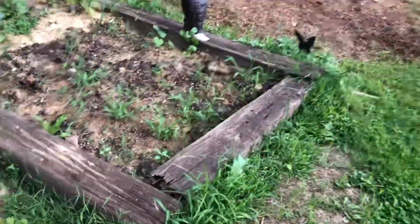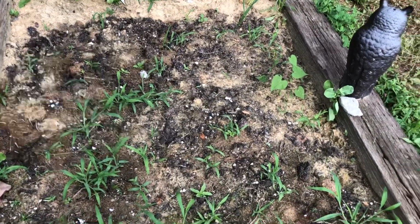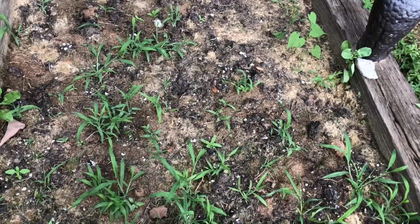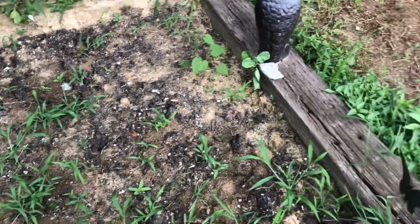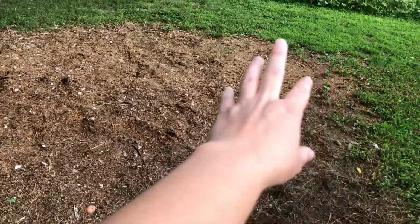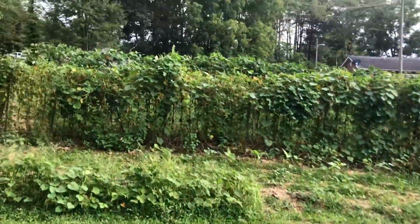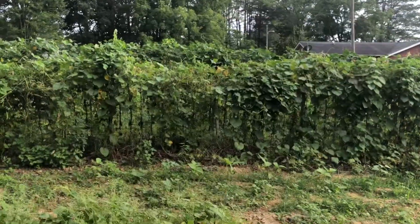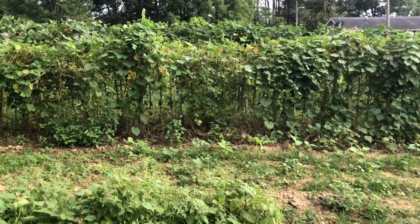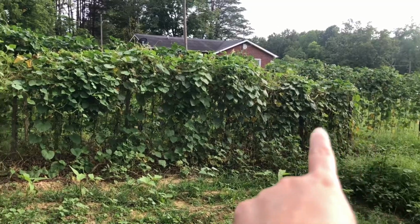This bed right here had radishes and onions and lettuce in it, and it's done. It's been ripped up and put new soil in here. This was our potato patch. It's done. We got quite a few potatoes out of it. And the beans. There's first row of beans. You can see on the other side, that's the second row. That's our fall crop of beans. But this is our first crop of half runner beans.